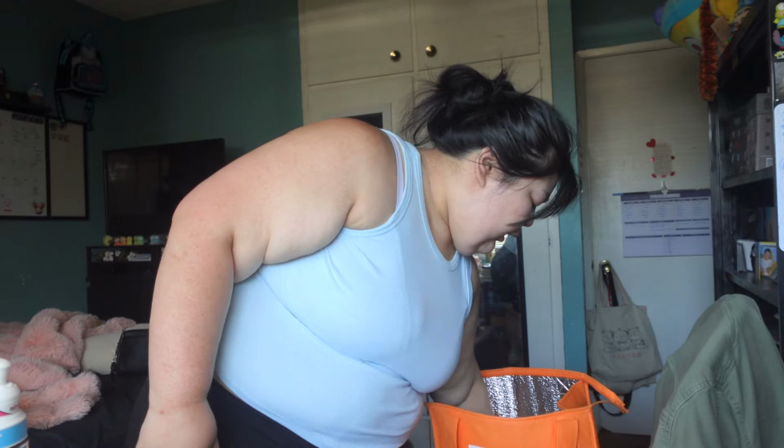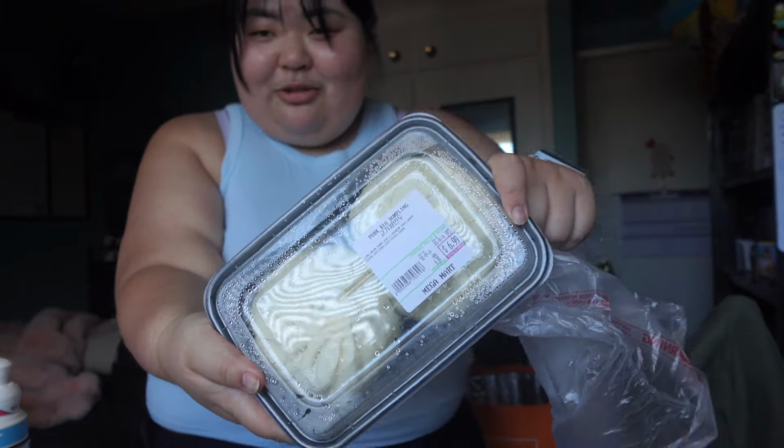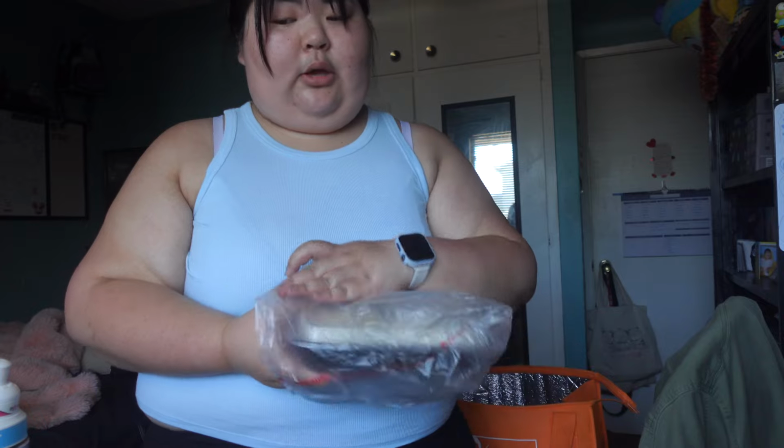And then just a couple more things. I got dumpling, gyoza, mandu. And then I got these biggins. Look how big these are. These are also pork dumplings. Look how huge. So yeah, we're gonna try these out. I'm not gonna eat all of them, obviously.